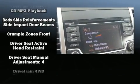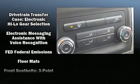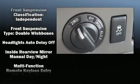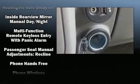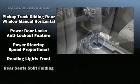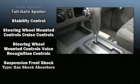Nissan ensures the safety and security of its passengers with equipment such as head curtain airbags, front side impact airbags, traction control, anti-whiplash front head restraint, ignition disabling, and four-wheel disc brakes with ABS. For added security, Dynamic Stability Control supplements the drivetrain.